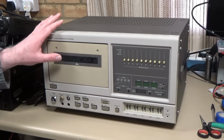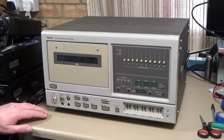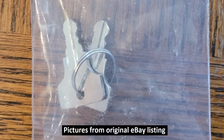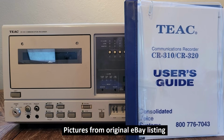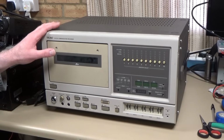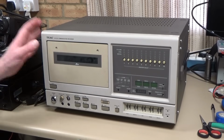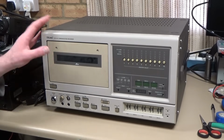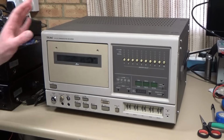Unfortunately, although the original eBay listing for this item clearly stated and showed pictures to prove that it included the keys and a user manual, sadly when this unit turned up with me, neither of those items were included, and I can't get any response from the seller. I've contacted them several times, they're just not answering my queries. So whether they just forgot to put those items in, or whether this thing has been opened at some point in transit and those items have got lost, I don't know.